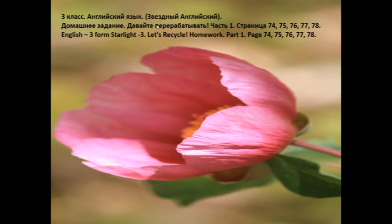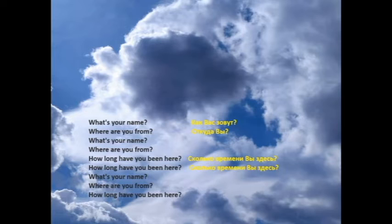Третий класс, английский язык, Звездный английский. Домашнее задание. Давайте перерабатывать. Часть первая. Страница 74-78. English, Starlight 3. Let's recycle. Homework. Part number 1. Page number 74, 75, 76, 77, 78.